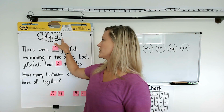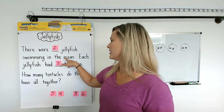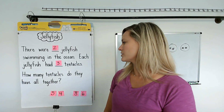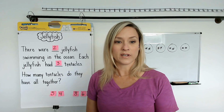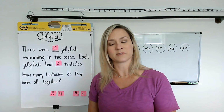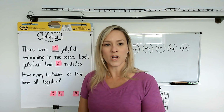So this is called Jellyfish. There were, in this case, 2 jellyfish swimming in the ocean. Each jellyfish had 3 tentacles. How many tentacles do they have all together? So if we were doing this problem in 3rd grade, a child might say 2 times 3 is 6. But since we're in kindergarten, we'll probably draw these out.